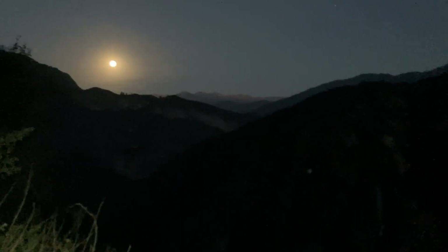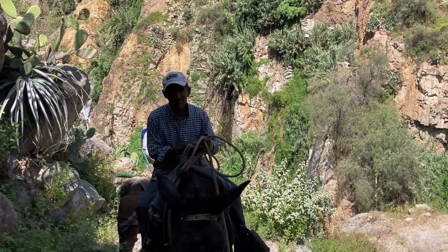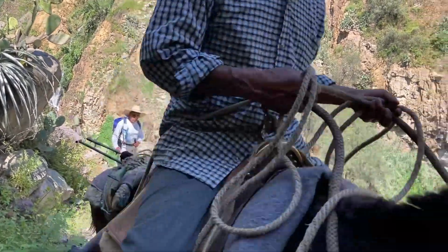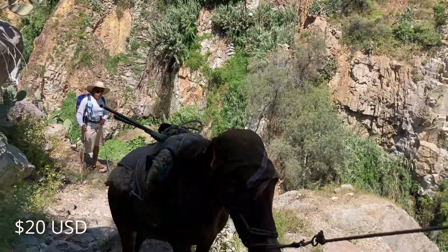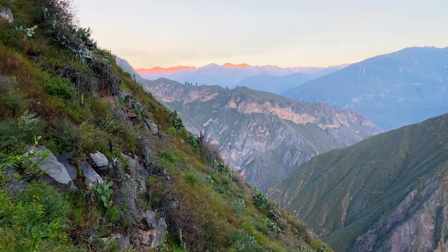Headlamps are recommended for the first part of the hike. One of the people in our tour group decided to take a mule to the top instead of hiking. Riding a mule to the top is 70 soles. No matter how you go up, you get some pretty amazing views.